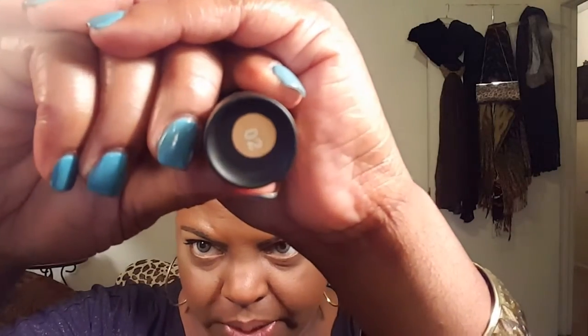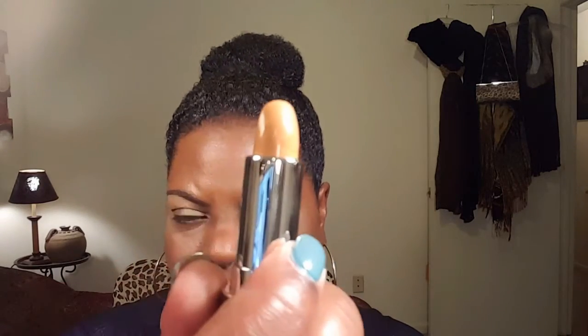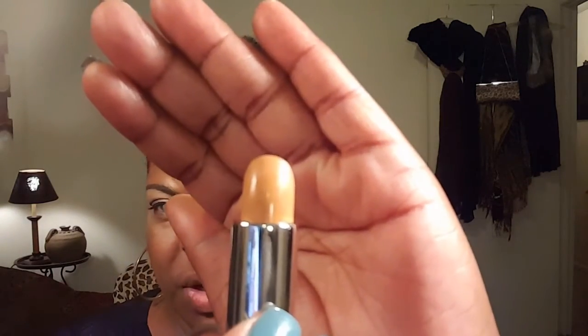I'm going to be taking pictures, so if anybody wants to see them up close, I'll do the little still shots at the end. Okay, let's go on to color number two. This is number two, and like I said, the color on the bottom depicts the color of the lipstick. This is the one that was on when I tried it on. It was very chalky, so I'm just going to swatch that. It's a really light colored beige. See that? This is one of those colors that you're going to be able to perhaps mix with something else, a darker color.